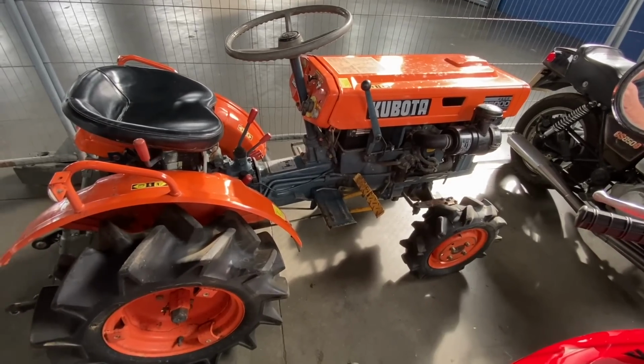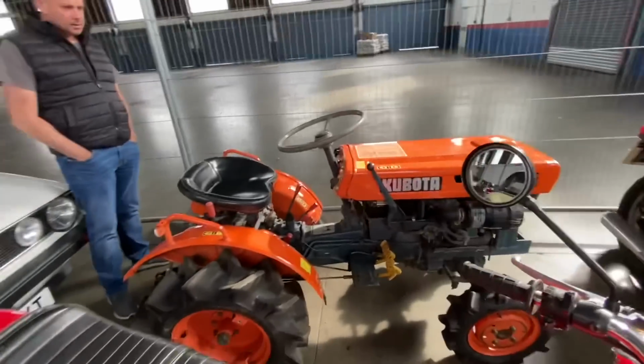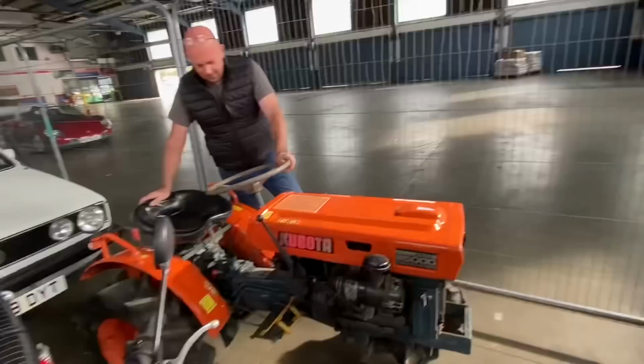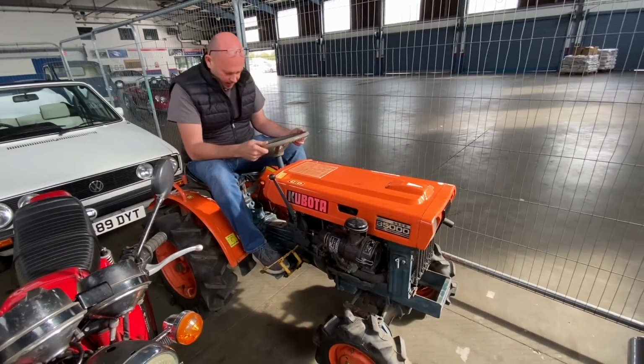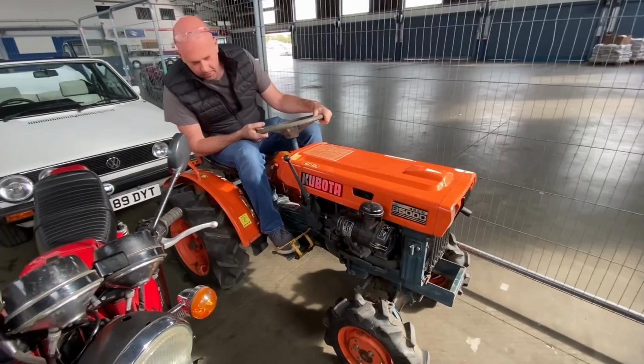Drive. Sorry, mate. I'm going to ask you to do something. Jump on that. What, see if it fits? No, I just want to show how small that is. Yeah. Chris, it looks like a toy. Yeah. No, I mean like a kid's toy.